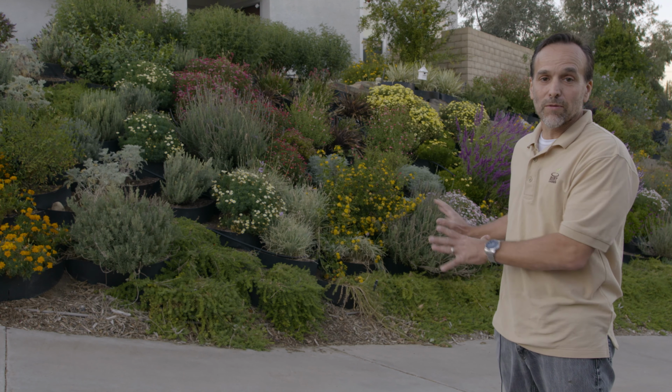It's just remarkable what it can achieve, because this was previously an eyesore. It was something that had to be dealt with. And now it's really a hallmark of the neighborhood. It's a hallmark of this area.